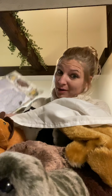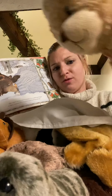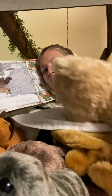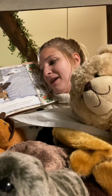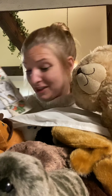Oh, I don't think any more animals can fit. Wait a minute. All of a sudden, a great big bear lumbered by. He put his nose in the mitten, and not being one to be left out in the cold or left alone, he decided to climb on in. The animals were packed as tightly as they could be. Could they even fit the bear? Well, let's see if they could fit the bear.